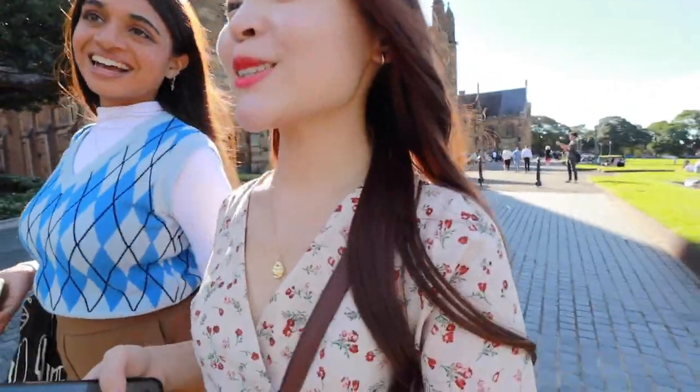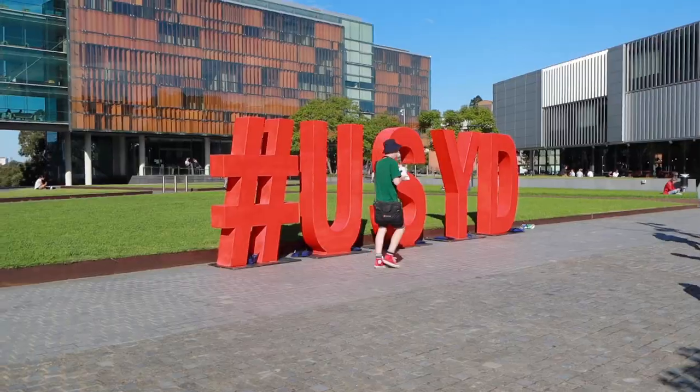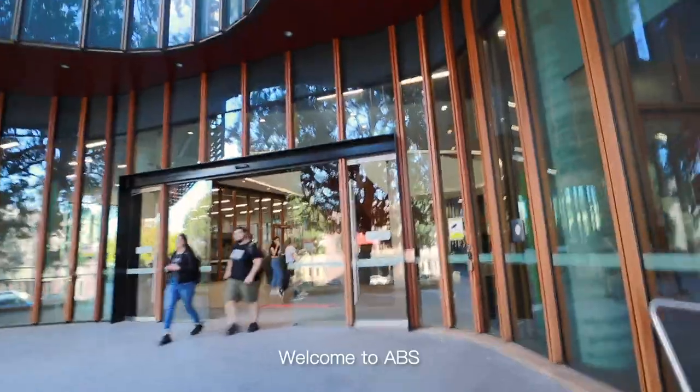Alina has class at 3 p.m. I'm going to walk her to class, just sending my baby off to school. My oversized baby. Oh my god, they added a usage sign. This sign wasn't here before when I was here. Heading into the building that I always went to for class before. This back is the Australian Business School. Welcome to ABS.